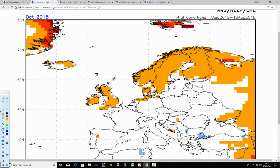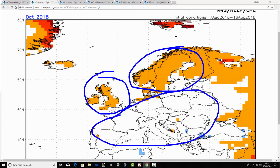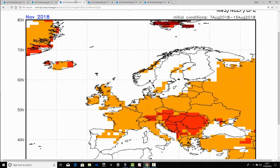That's October, and in October we're going a little bit warmer than average for Scandinavia. UK and Ireland also coming out a little bit warmer than average in October. Elsewhere across Europe, just generally coming out again close to average, not a big temperature deviation for most parts of Europe.